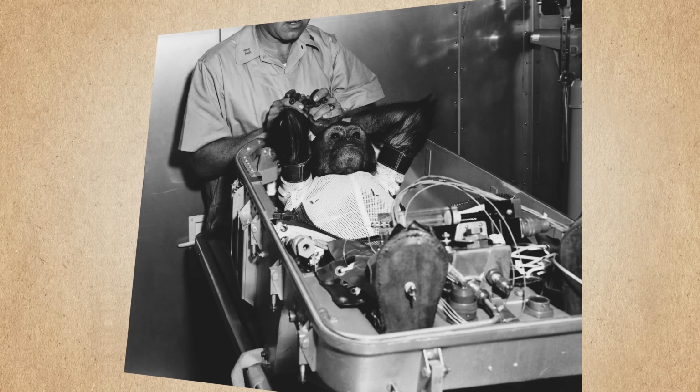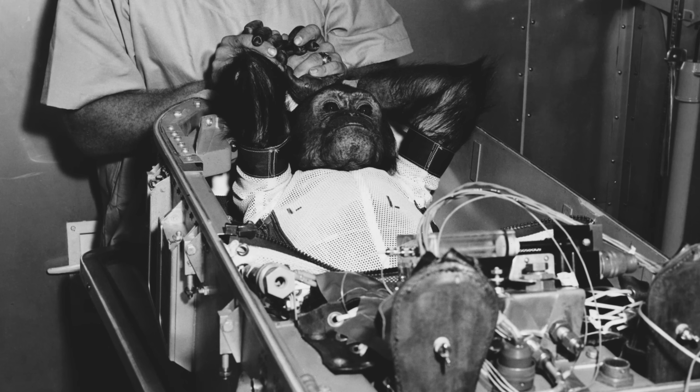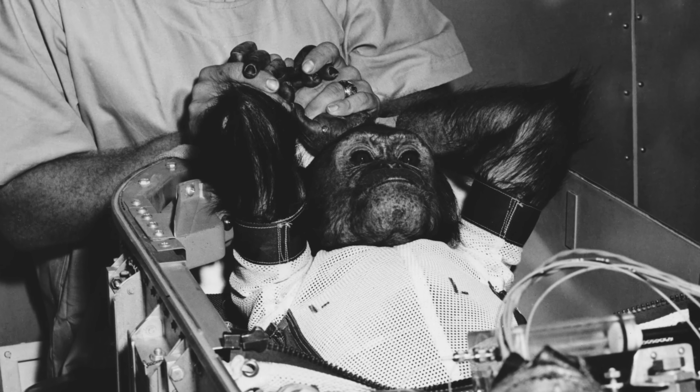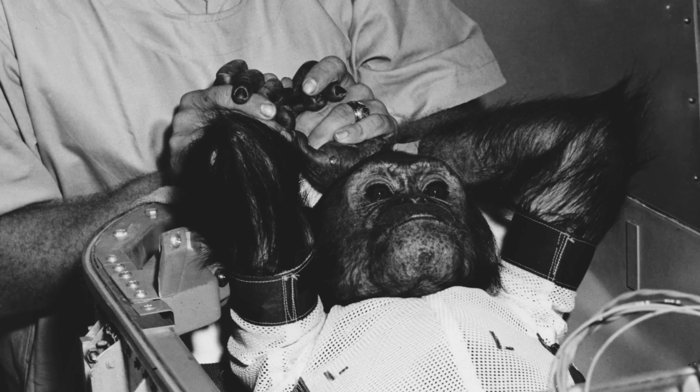Enos, the chimpanzee, prepares to enter the Mercury Atlas V spacecraft on November 29, 1961. He became the first primate to complete an orbit around the Earth, assisting NASA in testing systems before sending human astronauts.